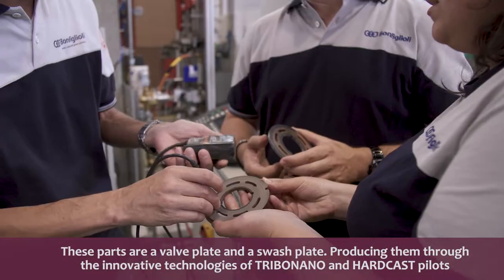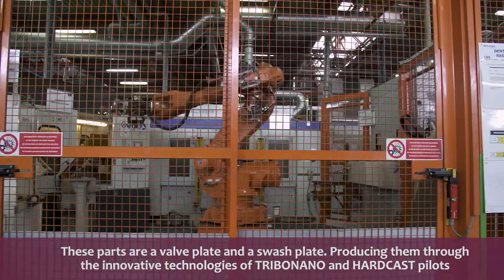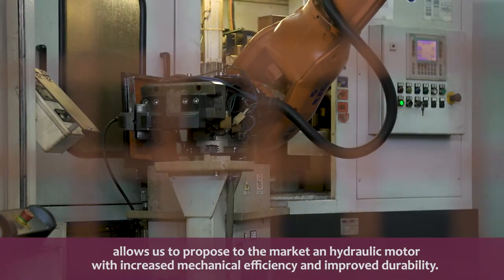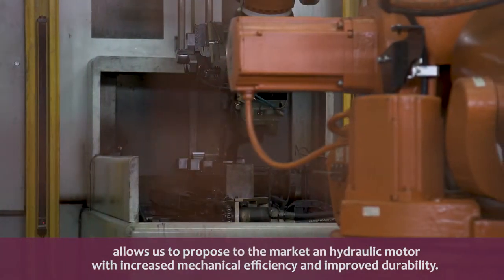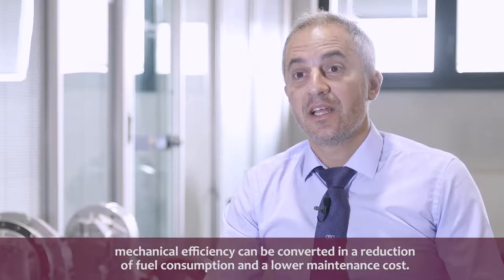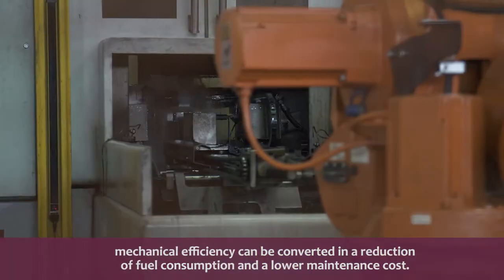In the ISADI Nano2 Industry project, we have included two parts of our hydraulic motors which are installed in construction machinery. These parts are a bath plate and a swash plate. Producing them through the innovative technology of TRIBOnano and HARDcast pilots allows us to propose to the market a hydraulic motor with increased mechanical efficiency and improved durability. These benefits are really appreciated by our target customer because the increased mechanical efficiency can be converted into a reduction of fuel consumption and a lower maintenance cost.